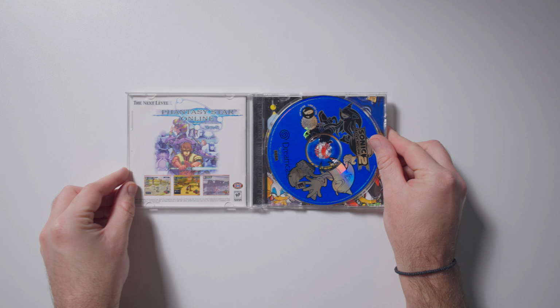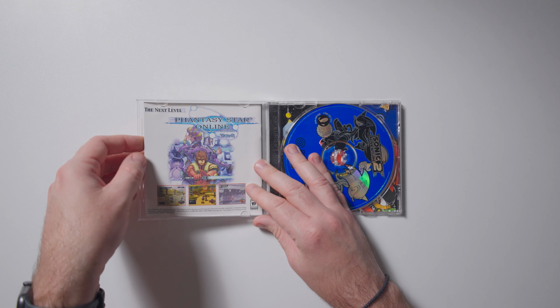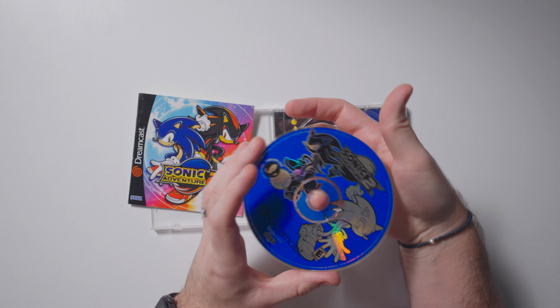I got very lucky with this purchase because this is in very good condition, and I'm so excited because I got it for actually a pretty good price as well. So I'm going to try not to ruin it by taking this out of here. There we go. Hold on. Before that, we got to look at the disc itself because we just gotta.